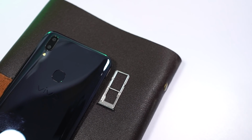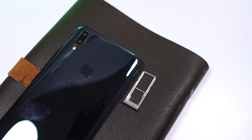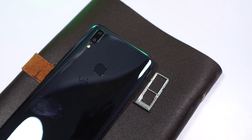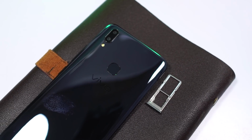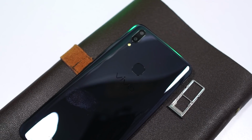Now the next reason to buy this phone would be the dedicated SD card slot. Now this is something we rarely see in this price segment, and no other phone that comes with a similar set of features offers us a dedicated SD card slot. So once again, this is something very unique to this phone.